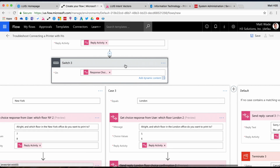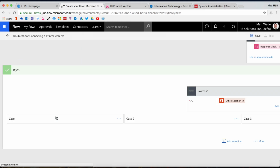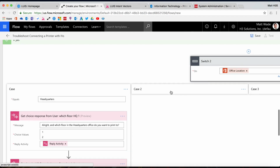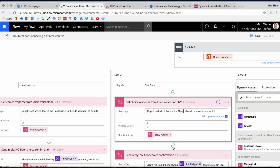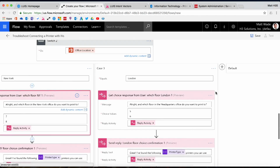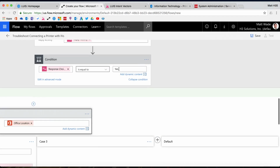Okay, so that completes all of the switch cases for if somebody wants to choose a different office that they're not currently working in. And I just realized that I did some lazy copy pasting. So let me fix this because it would look a little bit weird if I had confirmed I was in the New York office and I got responses back that said, great, I'm so happy that you're in headquarters. And let me do that for London as well. Okay, and then my defaults are all good to go too.